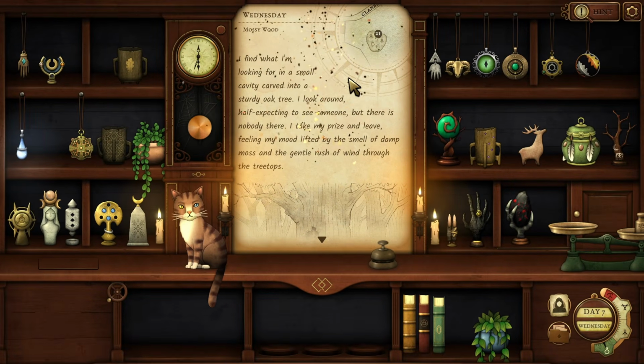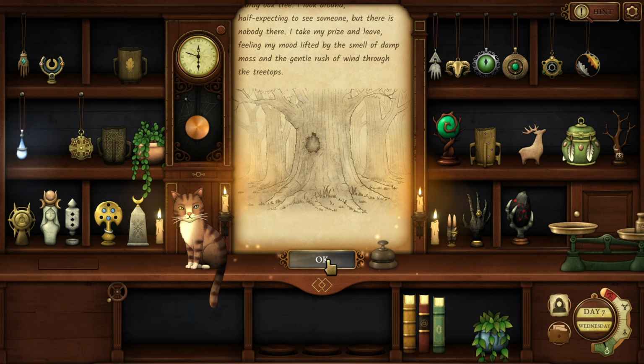Excellent. I find what I'm looking for in a small cavity carved into a sturdy oak tree. I look around, half expecting to see someone, but there's nobody there. I take my prize and leave, feeling my mood lifted by the smell of damp moss and the gentle rush of wind through the treetops. Excellent.